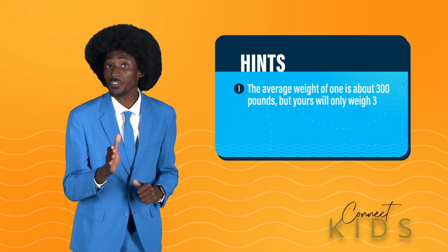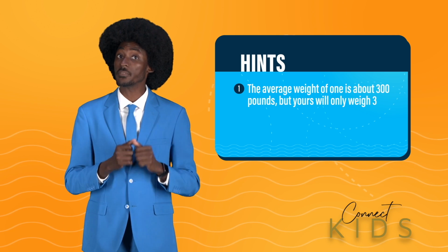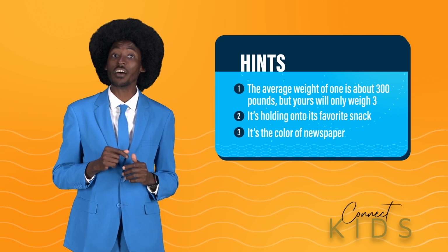And never fear, the clue giver is here. Wandaround is coming in hot. Here's what you're looking for. The average weight of one is about 300 pounds, but yours only weighs about 3. It's holding its favorite snack, and it's the color of newspaper. Come back once you found the souvenir.